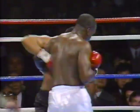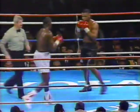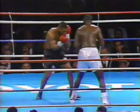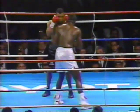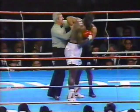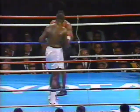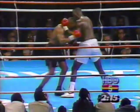Now Tyson lands a jab. This is the round in which Tyson turned things around against Frank Bruno. Right hand by Douglas lands again. He's been very quick with it. No, Mike, no. Douglas getting the breathing here. Very smart. Very, very smart. He throws his combination. Then he ties him up.